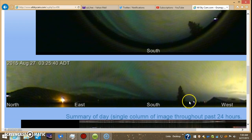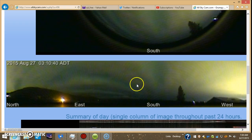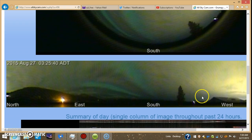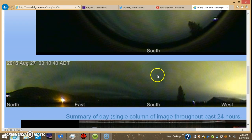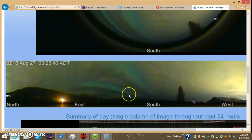So I wanted to point out these magnetic field lines. You see them? We're under a solar storm. KP index. It's in the red, level 2. But I don't think these magnetic field lines are normally present, and you can see how much more prominent they are, and perhaps they are in a solar storm.